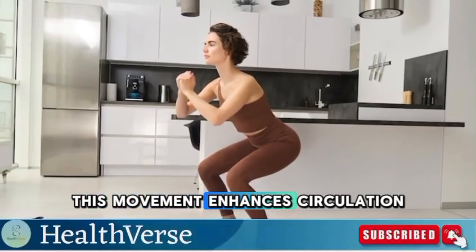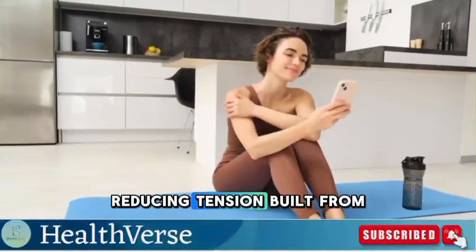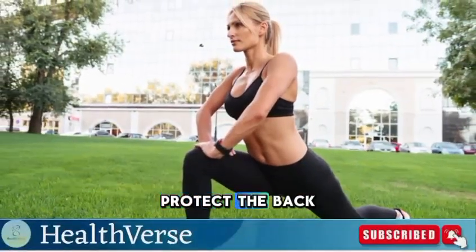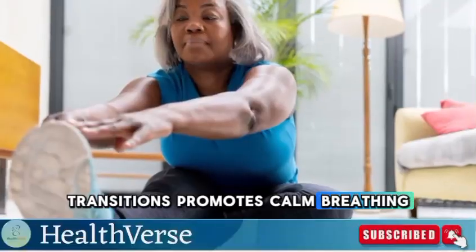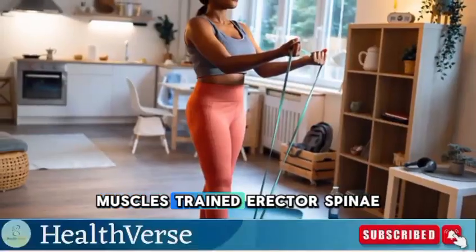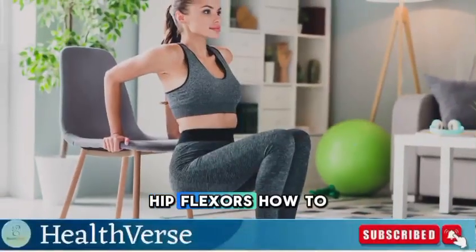This movement enhances circulation to the spine and shoulders, reducing tension built from sleeping positions. Controlled spinal extension strengthens postural muscles that protect the back throughout the day. The rhythm of the transitions promotes calm breathing and reinforces smooth movement patterns that support long-term joint health. Muscles trained: erector spinae, lats, glutes, hip flexors.